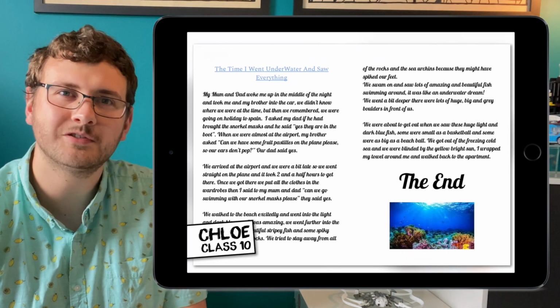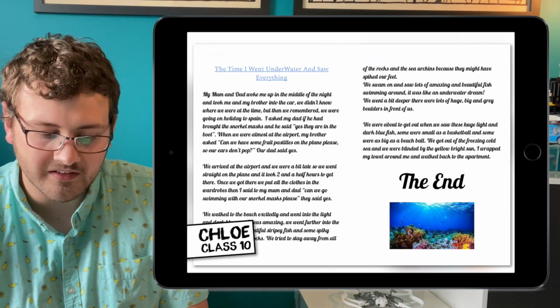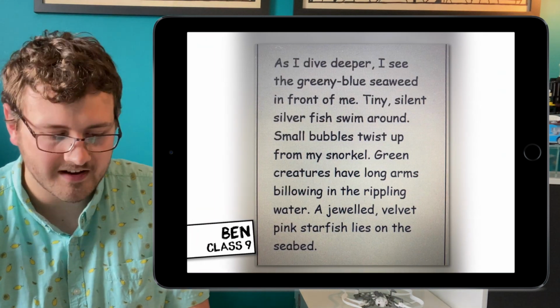I wonder where that story goes. Bearing in mind the theme is under the water, I would imagine that the snorkelling plays a really big part of that, so definitely go and check it out. Okay, Ben has done a really great descriptive paragraph.